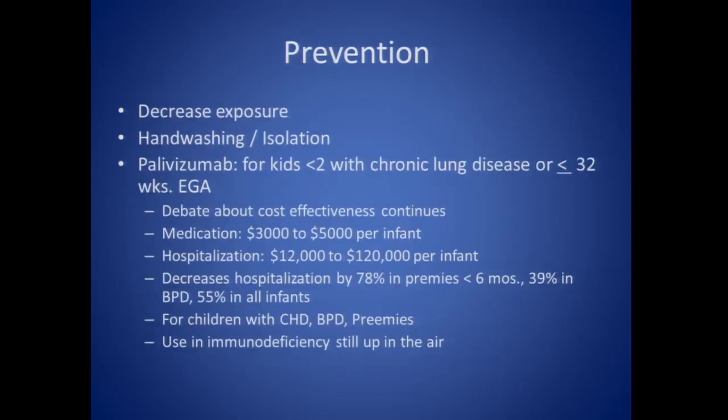How do we prevent it? All this stuff that you do to prevent viral infections. Wash your hands. Don't let grandma, who's got snot running out of her nose and coughing her brains out, come up and kiss the kid.